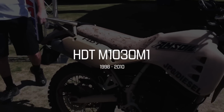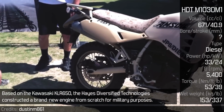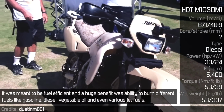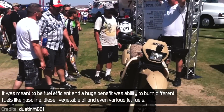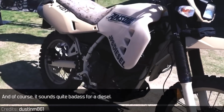HDT M1030 M1. Based on the Kawasaki KLR650, Hayes Diversified Technologies constructed a brand new engine from scratch for military purposes. It was meant to be fuel efficient, and a huge benefit was the ability to burn different fuels like gasoline, diesel, vegetable oil or even various jet fuels. And of course, it sounds quite badass for a diesel.